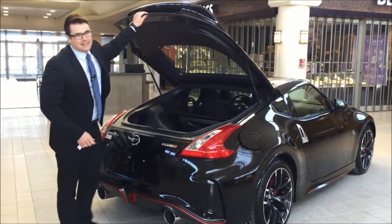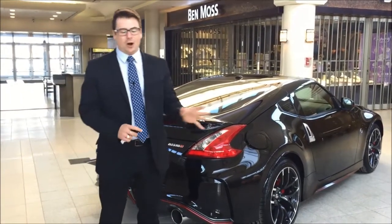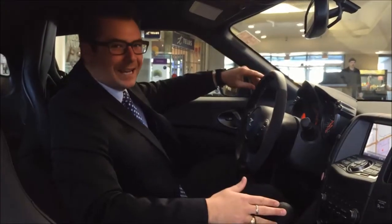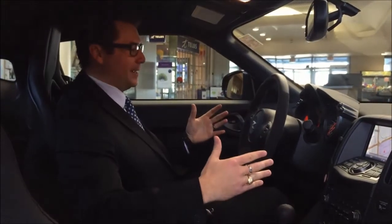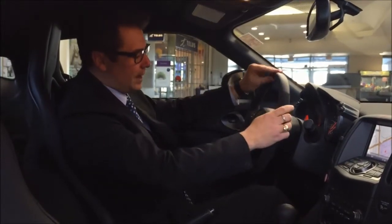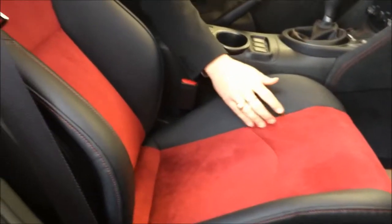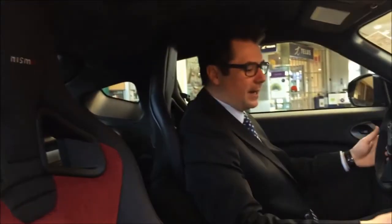Now I want to take you inside this car because even though it's a performance machine, Nissan has not left you with any options missing. They've given you a bunch of stuff. Come on inside and I'll show you what that all looks like. Okay guys, we are inside this beautiful NISMO Edition 370Z, and they have not forgotten the interior. They've got an Alcantara wrapped steering wheel with a little touch of red on it as well. Inside, Alcantara door panels, Alcantara in the middle of the seats. It's a beautiful synthetic suede that just feels amazing and definitely gives this a little bit of an upgraded interior finish.